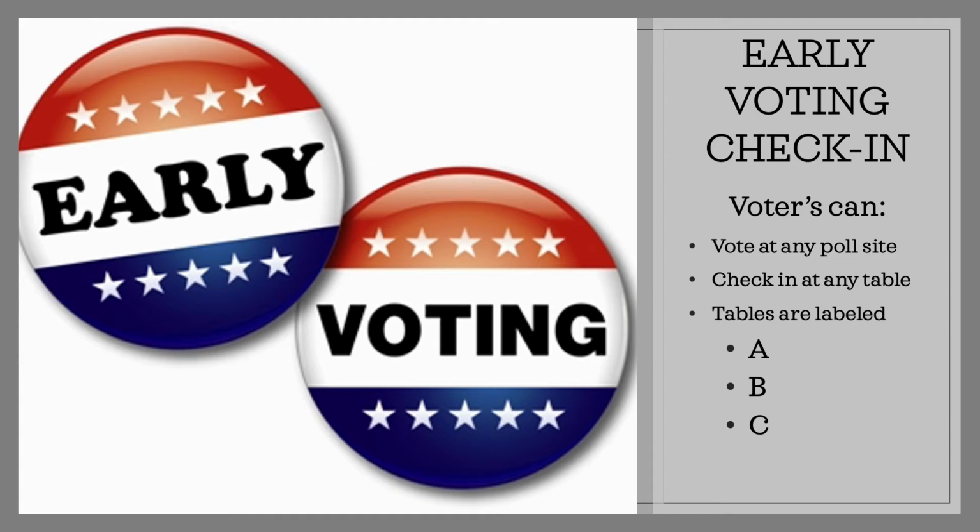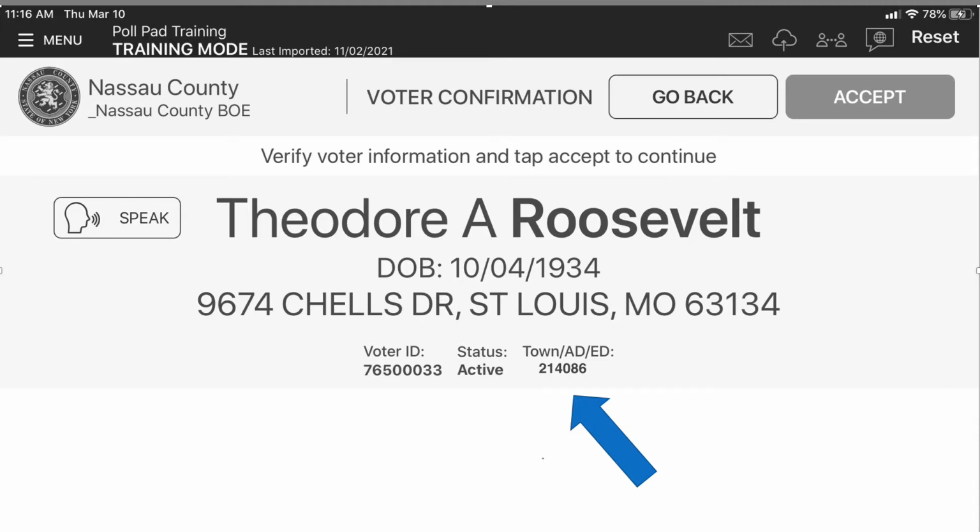During early voting, voters can vote at any early voting poll site and check in at any of the 3 tables. You will notice that the tables will be labeled A, B, and C. The TADED will be next to the voter's check-in information and on the ballot that prints out when you complete check-in. The voters must cast the ballot on the machine associated with the table they chose.